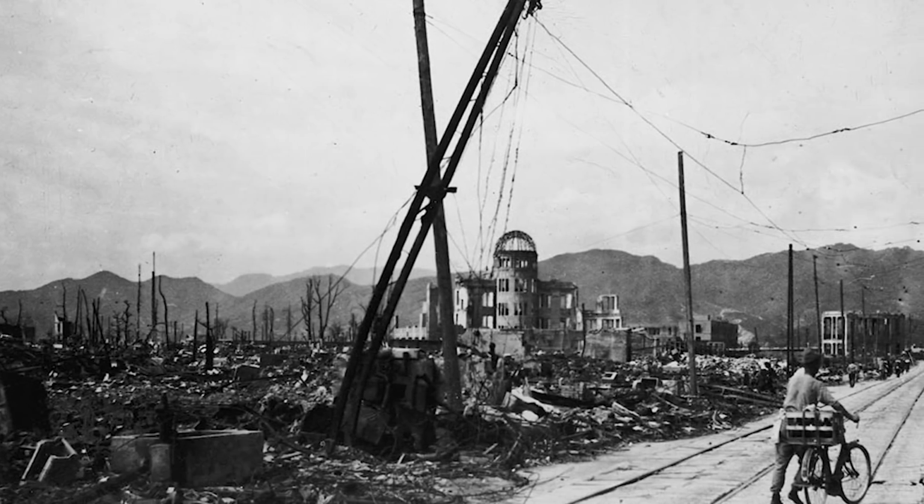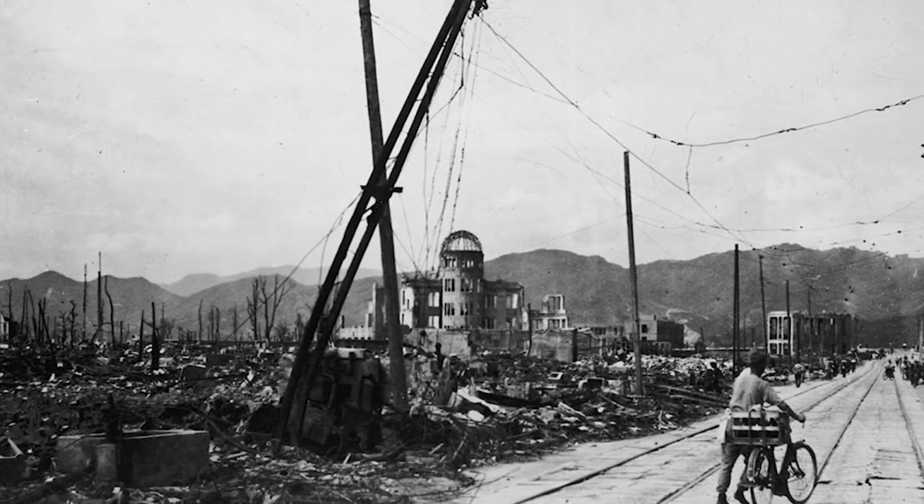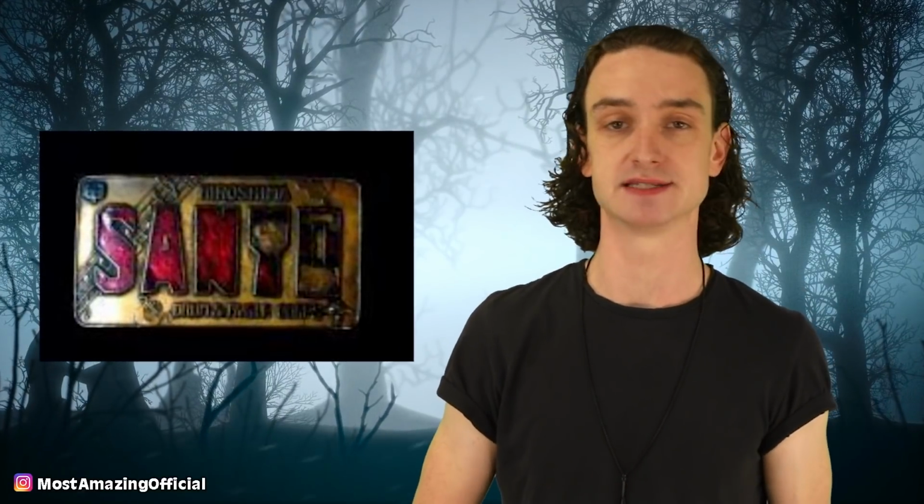Now after spending the night completely alone, he reunited with his sister Kyoko, and this belt buckle was worn by Shiro, and to this day, this bomb artifact serves as a symbol of hope.